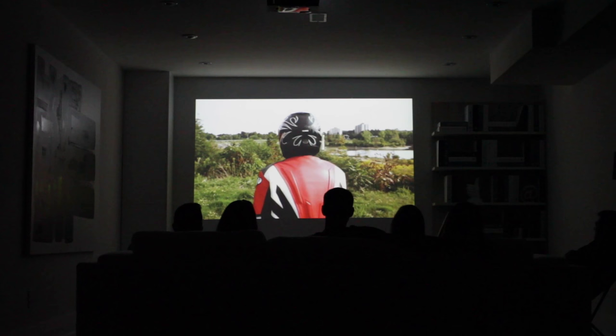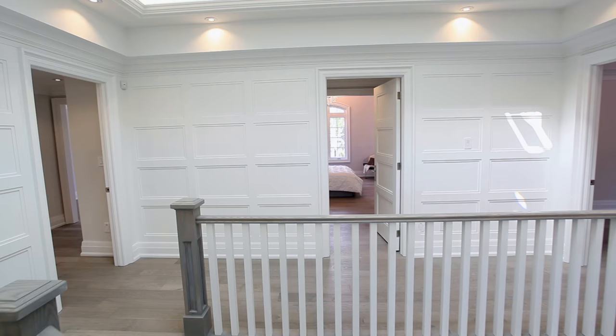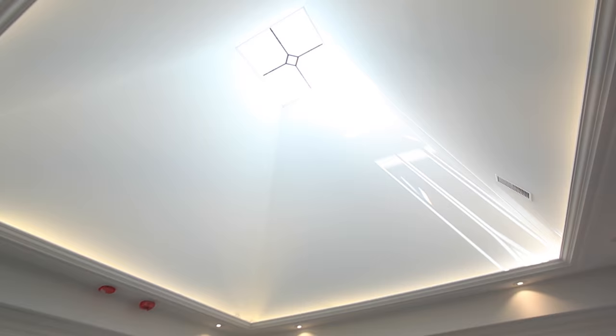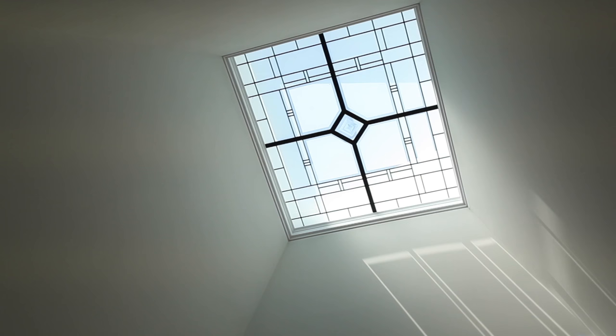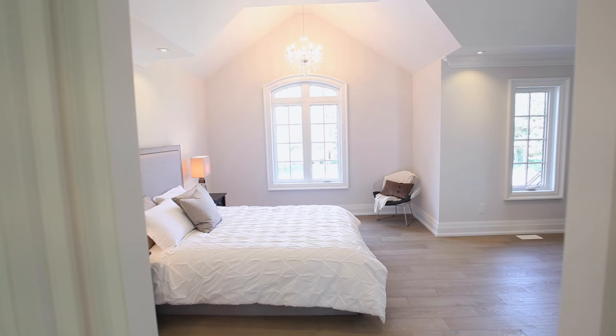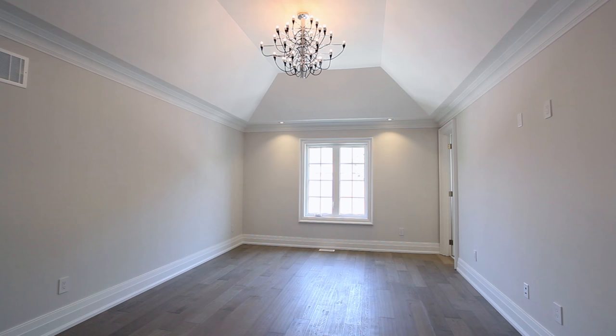Now, having seen the main floor and the basement, that leaves nowhere to go but up. The first thing you should notice upon ascending to the upper level is the high sunroof. The ceilings in this house are coffered, and height changes slightly between levels: 10 feet on the main floor, 9 feet in the basement, and 8 to 10 feet on the top floor.